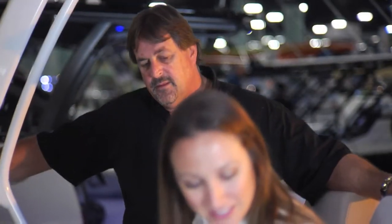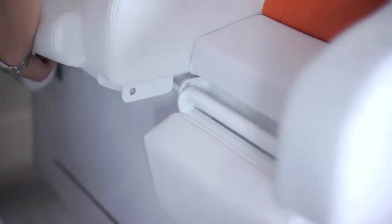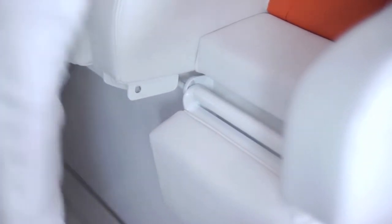And then also the seats go down, right? They just drop down. The seat will drop down like that, so you're able to stand up. So you can stand and maneuver. Let me try. I've never done this before. There you go. All right, so now I'm going 70 miles an hour. Well, I love all the gadgets.